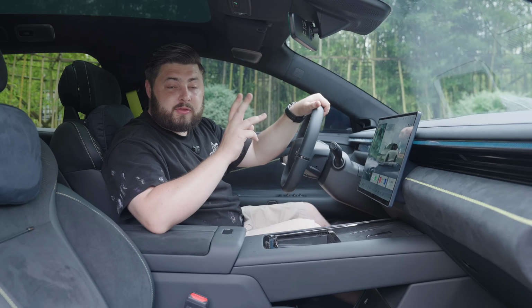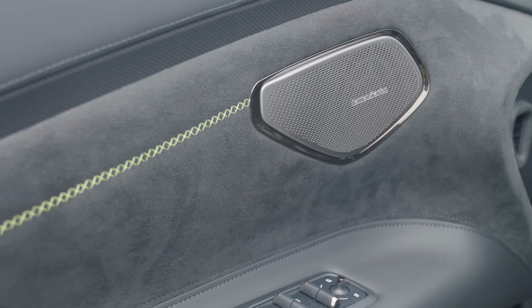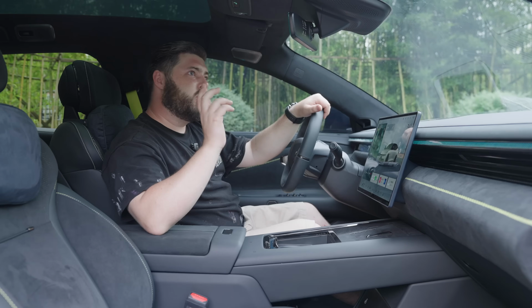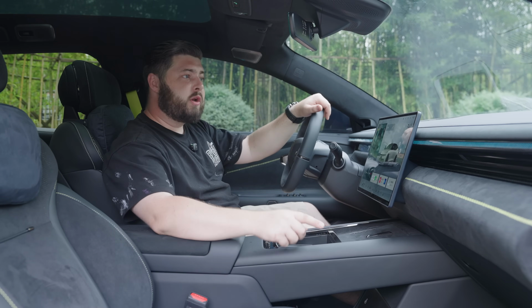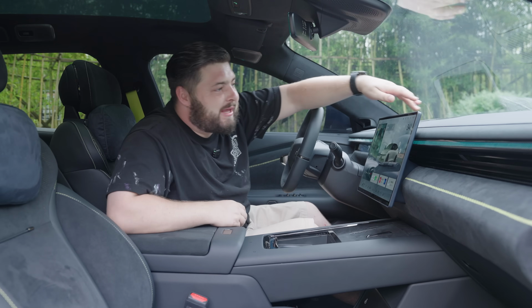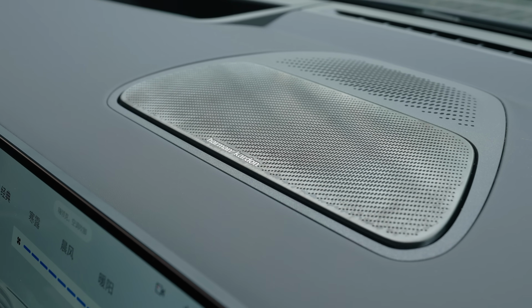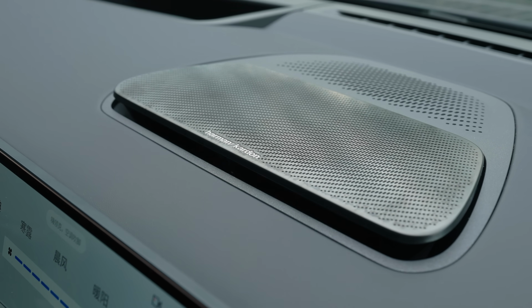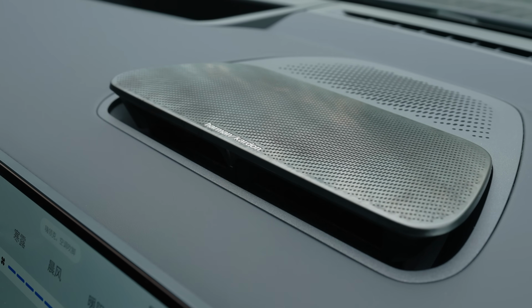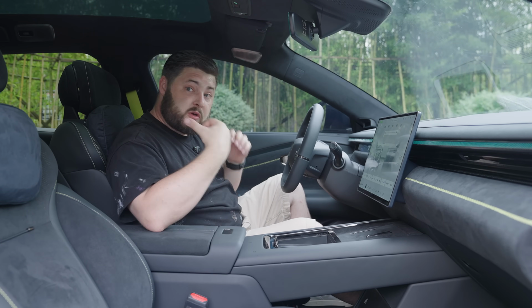You get a 23 speaker Harman Kardon system. It's 1,600 watts and it's got 7.1.4 spatial audio. The big part of it is up here on the dash. There is a speaker. If you turn on the AC, you will see that it will rise and there are air vents there. These front seats, they've got heat, ventilation and massage, and so do the rears.